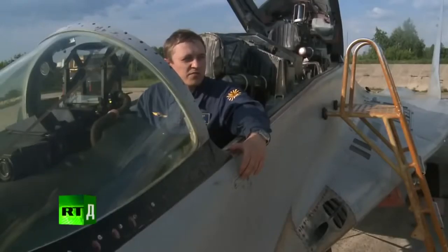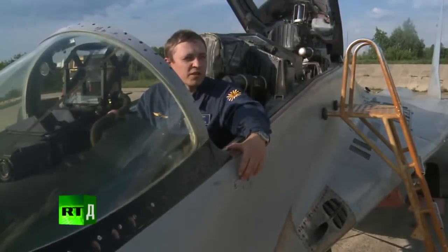I truly believe that this aircraft is one of the finest aircraft in the world. It lets you do so many different things. As a pilot, I'm absolutely delighted with it.